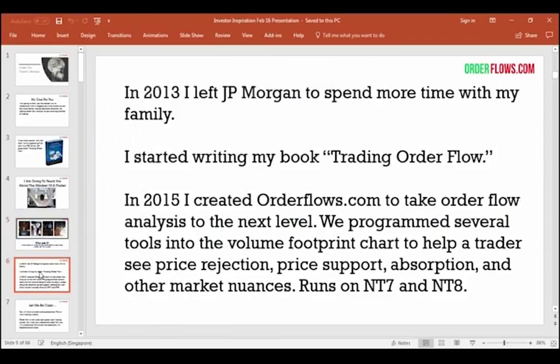So in 2013, I left JP Morgan. Now that's almost 5 years ago, actually, and I started writing a book called Trading Order Flow. And I was trading for myself still at that time, but the software that I was using was just basic volume footprint charts. In 2015, you didn't really have the amount of volume footprint charts that you have now. NinjaTrader is even going to come out with some sort of volume footprint charts. I think they're going to call them volume metric charts. But back in 2015, it was very limited, and I know that computers can help traders.